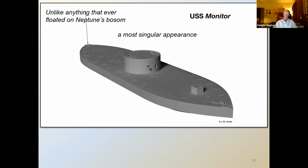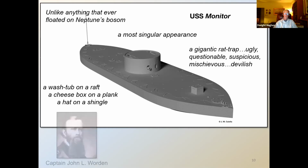"The vessel had a most singular appearance," wrote Chief Engineer Alban C. Stimers. "From a half mile distance, she appeared to be sinking. The hull was not visible, while the turret sat upon the water by itself. People said she looked like a wash tub on a raft, a cheese box on a plank, a hat on a shingle, et cetera, et cetera." Nathaniel Hawthorne would write, "It looked like a gigantic rat trap. It was ugly, questionable, suspicious, evidently mischievous. Nay, I will allow myself to call it devilish."